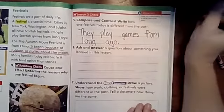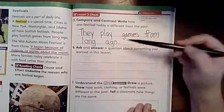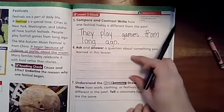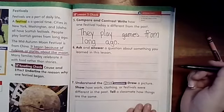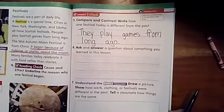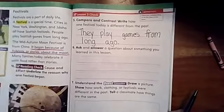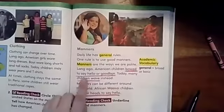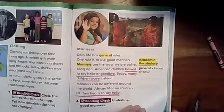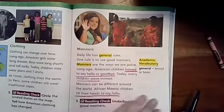A period. Now it says, ask and answer a question about something you learned in the lesson. Remember on these, because they don't give us much room, we could just ask the question about something we learned or something we heard. So maybe let's go back to that, manners, right? Can we ask a question? What do the kids do to show good manners? Or what do kids do to be polite? I like that. They wave, they say hello.